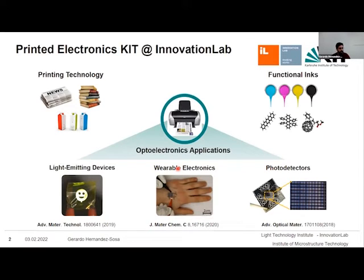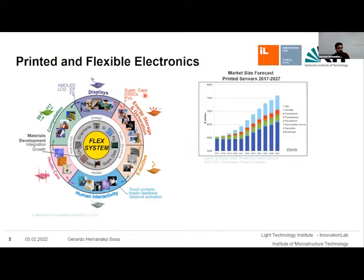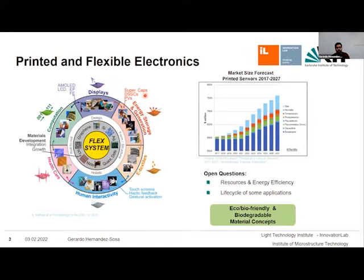As was already discussed before, the idea of using printing is to contribute to sustainability by reducing the use of materials, reducing waste, as well as enabling low temperature processes. It has been pointed out in the introduction by David that there are so many applications in electronics that are pulled by the demands of the market, demands of society. However, there are open questions about how many resources you need, what is the energy efficiency of all these devices, and what would be their life cycle. So I think it's very important that all of us are together interested in how to bring some bio-friendly, eco-friendly, or biodegradable material concepts to try to address these open questions.